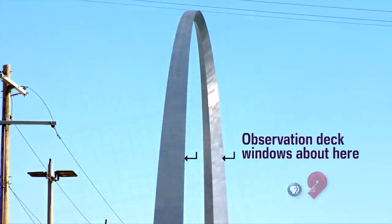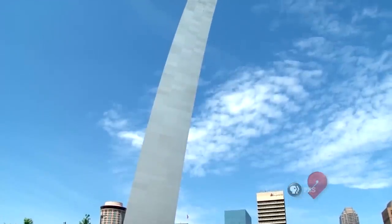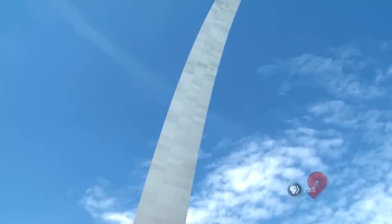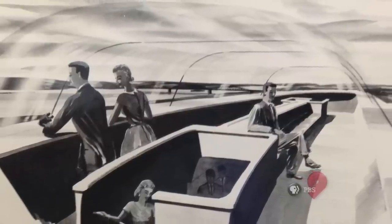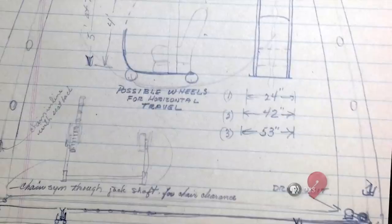So that sort of messes with Saarinen's beautiful concept, though. Well, it did, and there were a lot of things that are surprising to us today that they were considering. There was a bubble top at one time that looked like a Canadian Pacific train. There were all different things that were being considered. The arch itself was still in flux at the time.